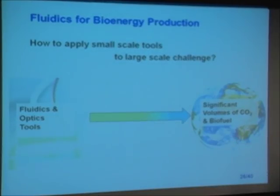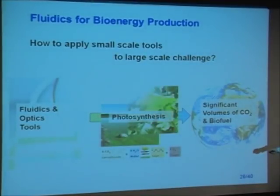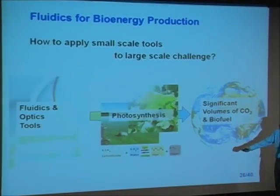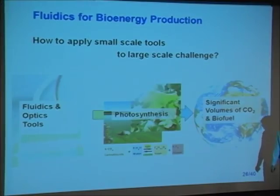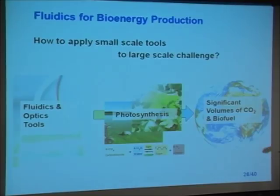Okay, so nature produces on this scale using microfluidics and nanofluidics, primarily using photosynthesis. Right, so they take carbon dioxide, add some water, and you produce some, we'll call biofuel in this case, and oxygen. Right, so this is the process nature uses. Can we crib from that and produce fuel and consume CO2 in a device in a practical way?